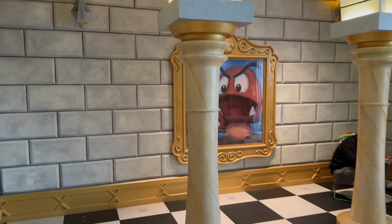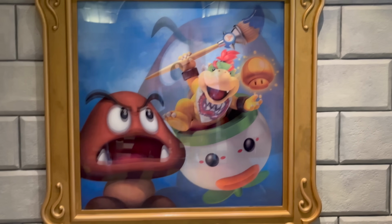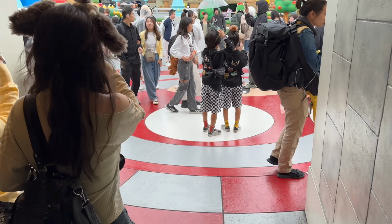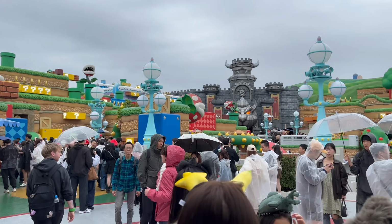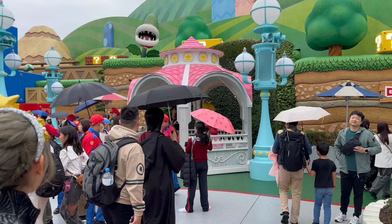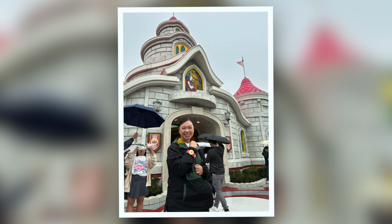After going through the pipe, we were transported into the world of Mario, starting in Peach's castle with some very nostalgic photos on the wall. Then we walked out to be greeted with a spectacular view of the park. Whoa. It's Princess Peach! Please enjoy these lovely photos and mentally prepare yourselves to watch us punch blocks all day.